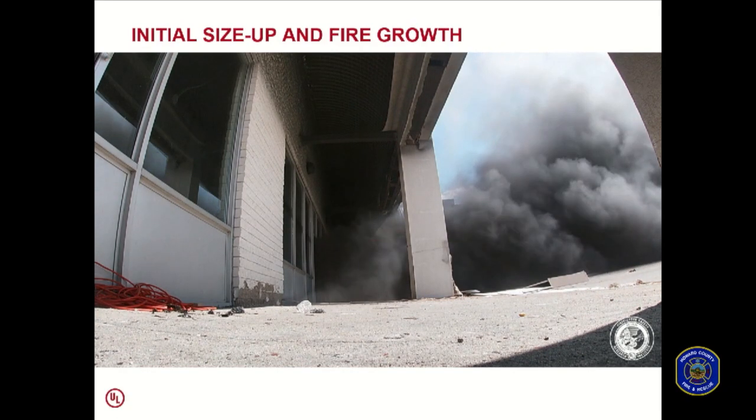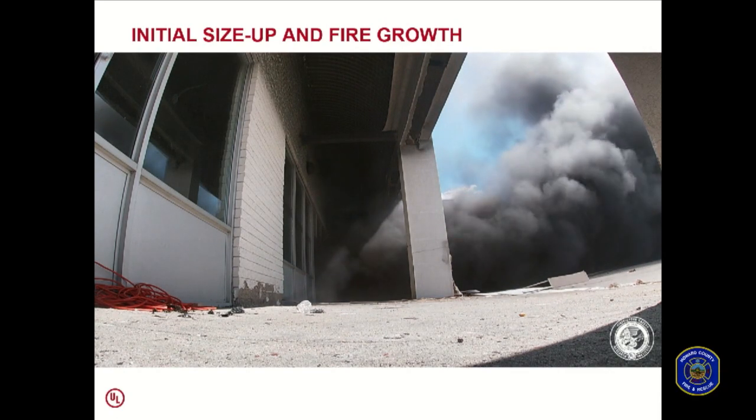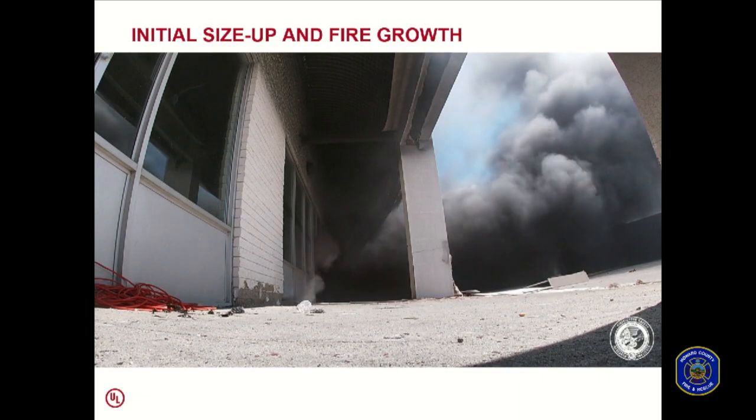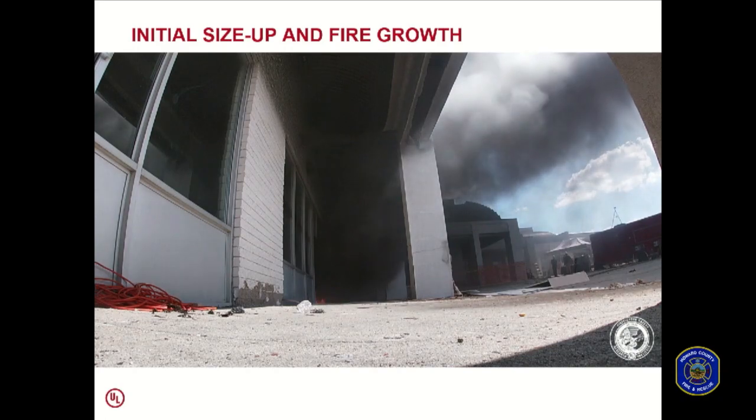Right as it gets to the bottom there, you start to see some little flickers of flame, but this is a long duration event that looks like something is going on, whether it's a fan, weather, somebody did something on the other side, but this is just purely fire behavior.